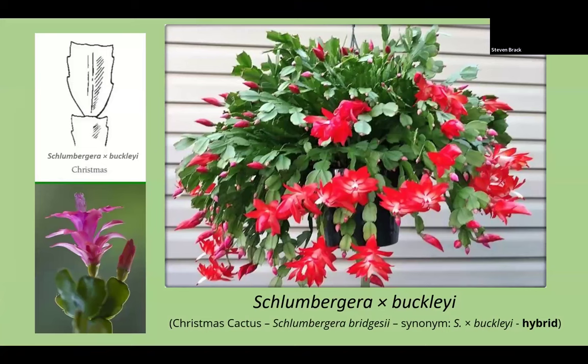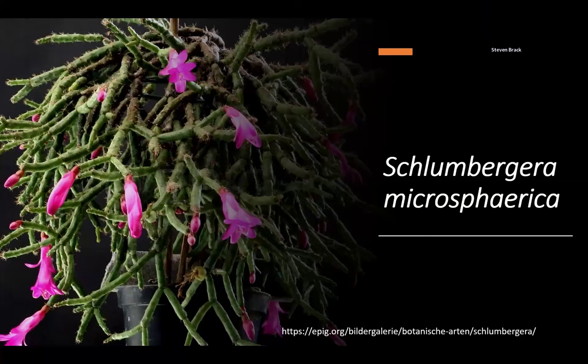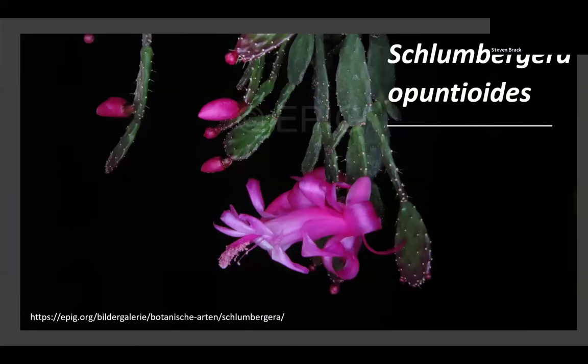Here's a Buckleyi, again, a Christmas cactus. And this is what the microsphaerica looks like. And so that's potentially in some of the ancestry of these. That's why you get some kind of weird stem sometimes, or a flower that is kind of off or looks different. And the hybridizers are looking for something new and unusual and different. So that's what you see coming out a lot of times, especially not so much at Osuna's Nursery or at Home Depot, but if you go to some of the breeder nurseries and get some more special stuff. But this is what the Opuntioides looks like.